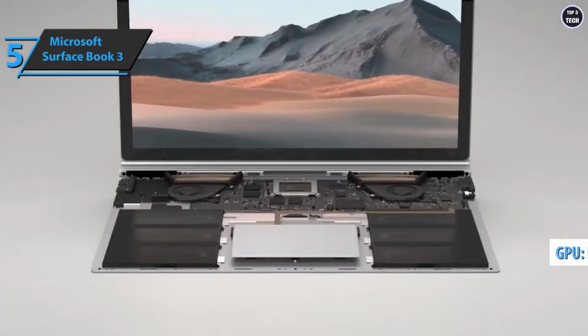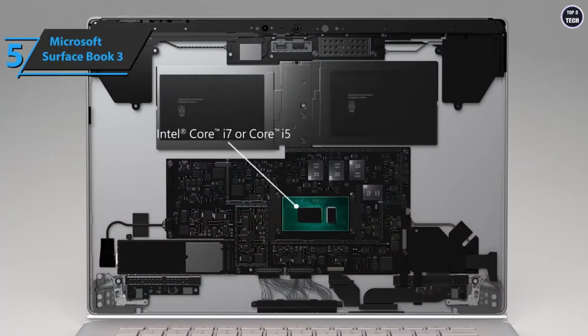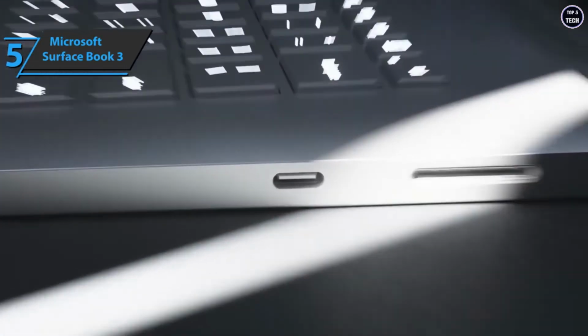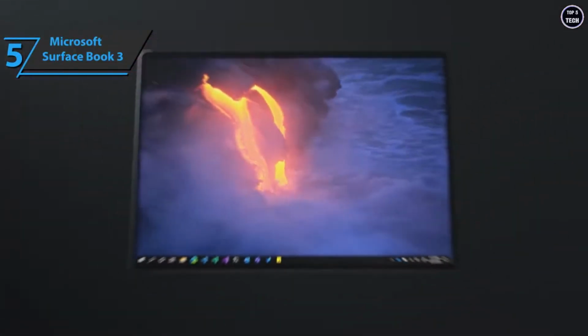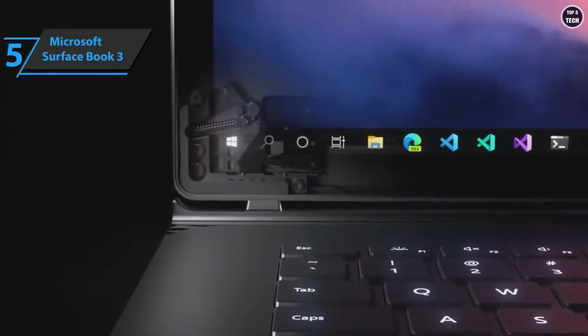Both components are current generation and offer more than enough power to use the device during the working day and then play some games. It's nice to see that the Surface Book is getting better and better. It now has USB-C. The Surface Book is still functional as a laptop with decent hardware specifications, but if you need to use it as a tablet, you can.